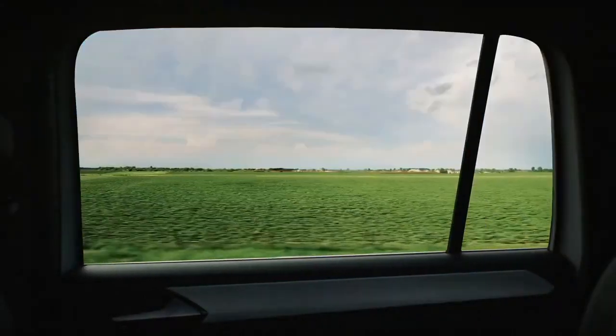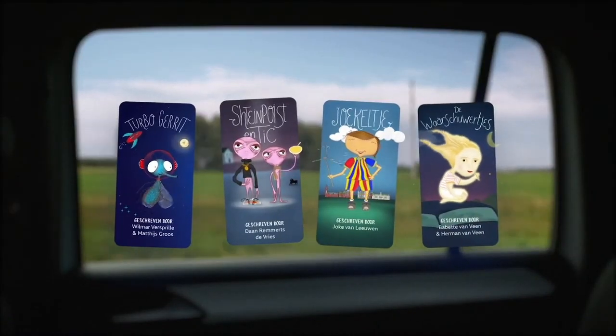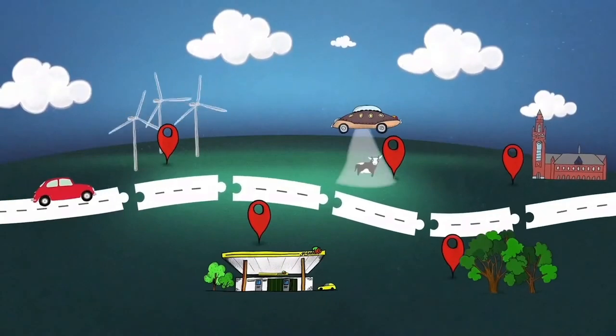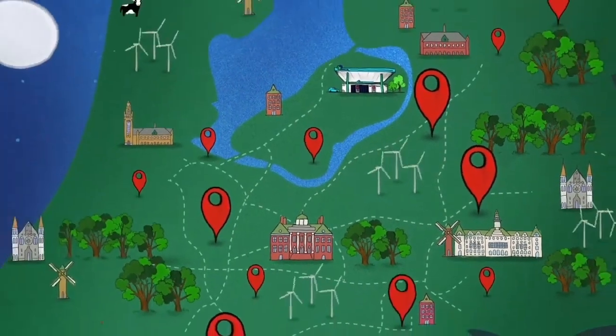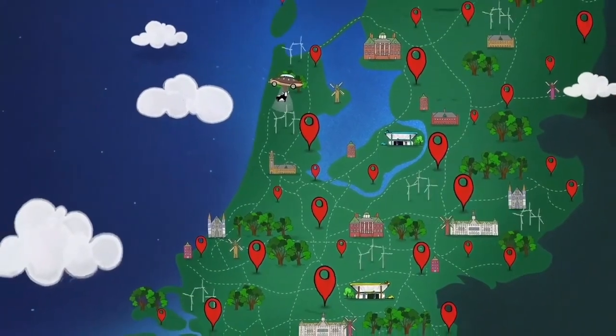And let their imagination transform their surroundings. We worked in close collaboration with some of the best children's book writers in the Netherlands, who wrote hundreds of modular chapters, all triggered by objects along the road. Since each journey is different, every story is different as well, creating a unique tale for every possible trip.